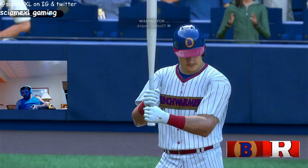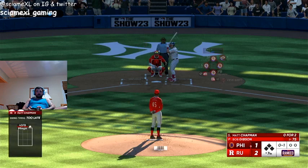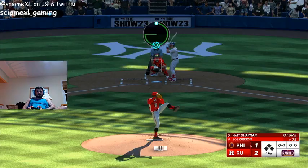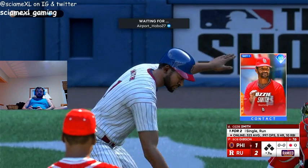Welcome back, and here is Matt Chapman. Gibson back to work. A bit behind with that swing. It's strike one. Out to short. Lindor on the run. Sends it over to first. And the leadoff hitter set down to open the seventh. So digging in, Ozzie Smith.